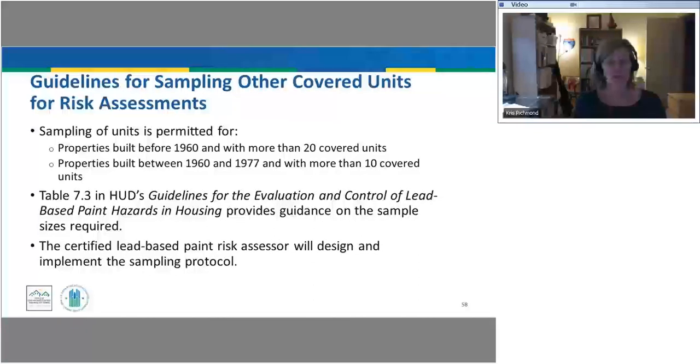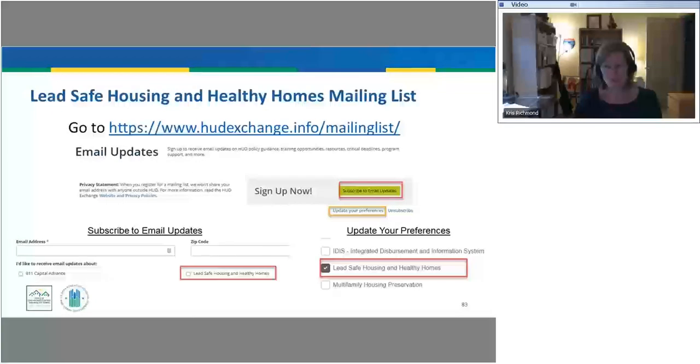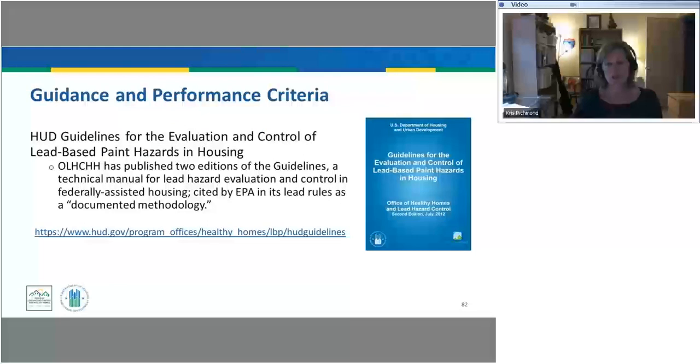But we do not have to do a risk assessment of all of the other coverage units if it meets this criteria. So properties built before 1960 and with more than 20 coverage units can do sampling. Properties built between 1960 and 1977 with more than 10 coverage units can do sampling. The sampling guidelines are found in 7.3, and those are found in the HUD guidelines. Wrong slide, let me get to the right one, 82. So in the HUD guidelines, go to chapter 7 and table 7-3, and that provides the sampling guidelines. But again, the sampling protocol is going to be put into place by your risk assessor.